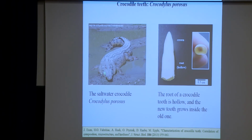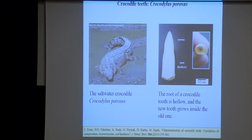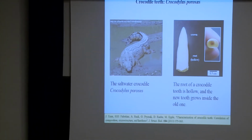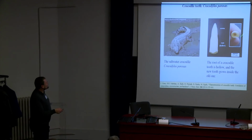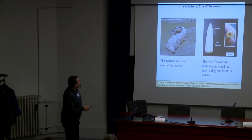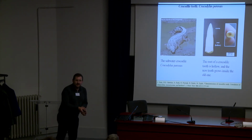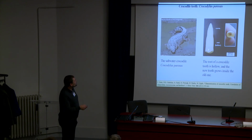Well, after having studied shark teeth, we were looking for something else to repeat this Discovery Channel experience, maybe. So the next idea was crocodile teeth, which were not studied so far. So we organized some teeth of crocodiles. That's a normal saltwater crocodile. Crocodiles are also shedding off their teeth after a while, unlike humans, but they have a different way of shedding or replacing them than sharks.